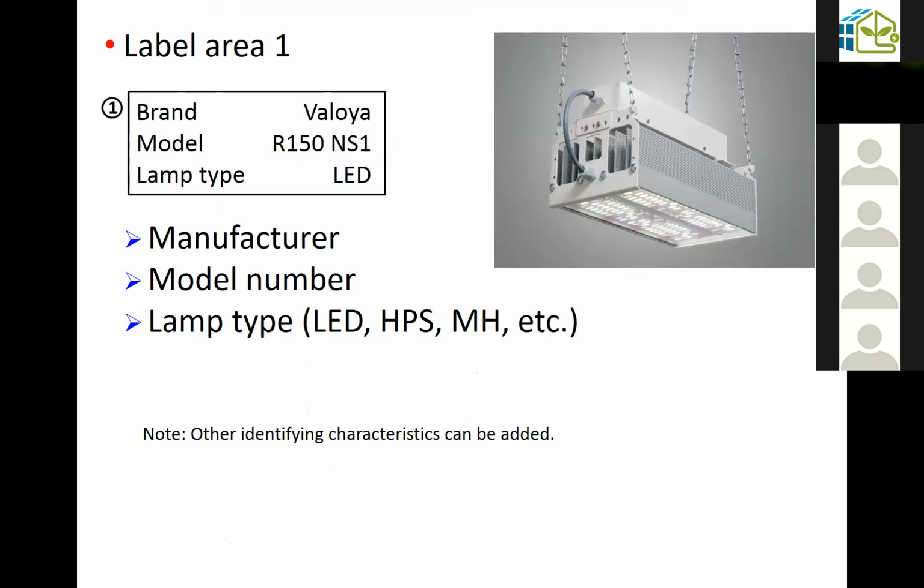As I pointed out, the first area is pretty straightforward. It's a little box that shows you the brand name or the manufacturer name, the model number, and the lamp type. We picked a particular lamp, not because we like this lamp better than other lamps. It just so happened that this is one of the lamps that we tested in the past, and it was more or less randomly selected for display of the label that we published in the paper. So there's nothing special about the lamp. We don't particularly advocate for this lamp. It just happened to be a model we picked for display on the label.